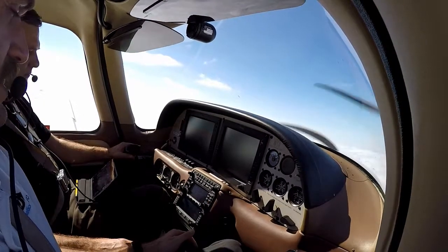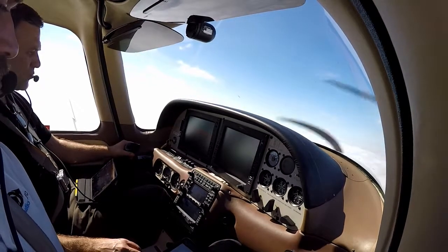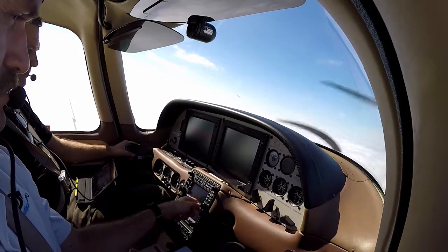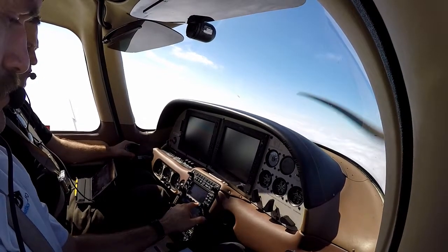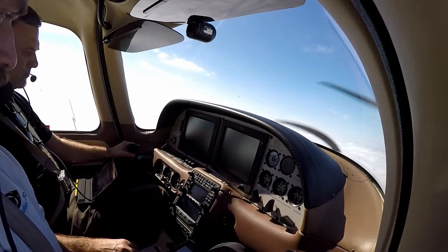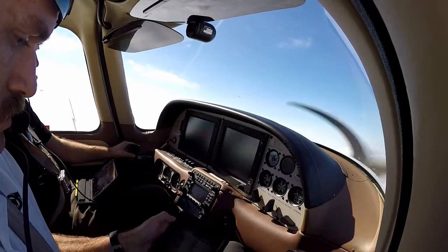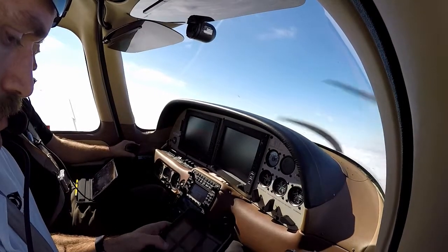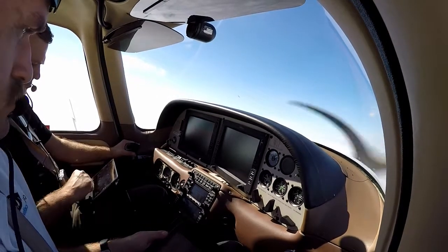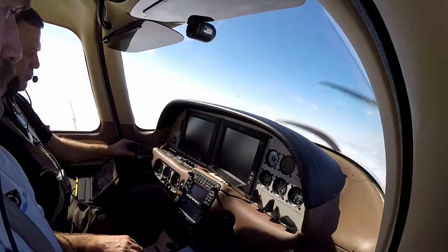Okay, so I got the RNAV 1-8 loaded at Zorla. So we're still doing the hold here. I've got zero situational awareness right now. I know we're headed towards the VOR.